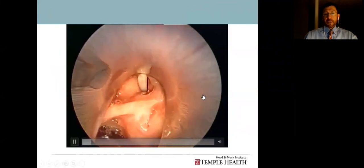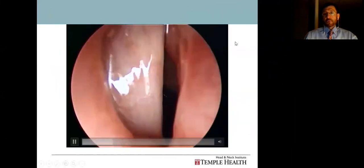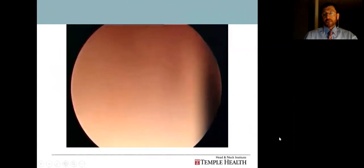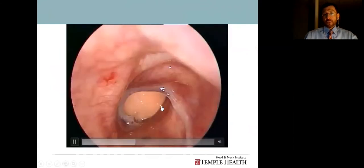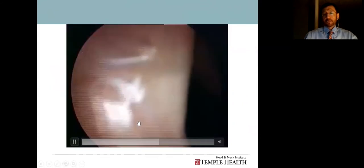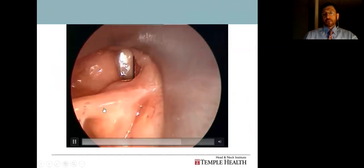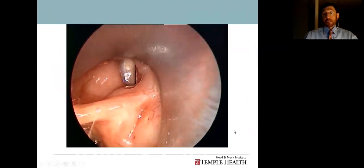So here are some examples. This is someone who's got a supraglottic stenosis. You can see the whole right vocal fold here is gone. In fact, all you see is the false vocal fold. And you can see this patient has a tracheotomy and some tracheal narrowing as well. Right, scar band across it here. Again, you can tell this is a typical external laryngeal trauma.